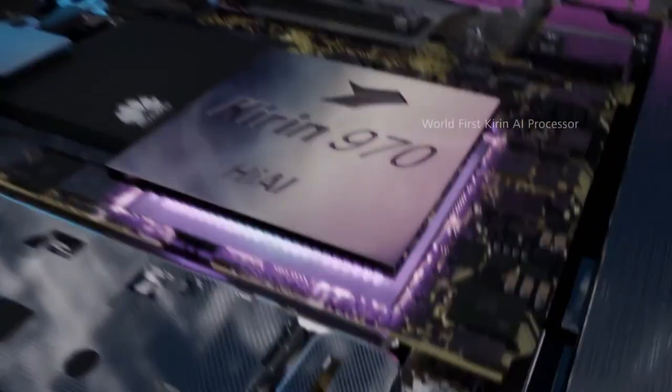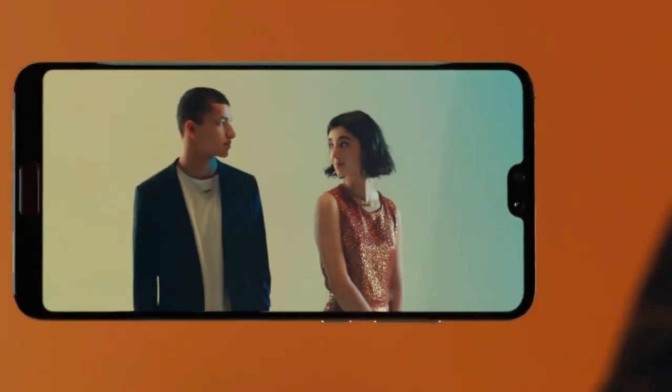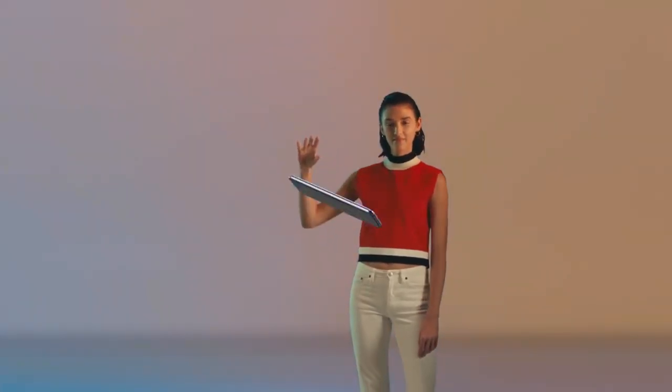So, how's this all possible? With this, a professional photographer, all in one tiny chip. Mastering photography has never been so simple. It's time to see more.